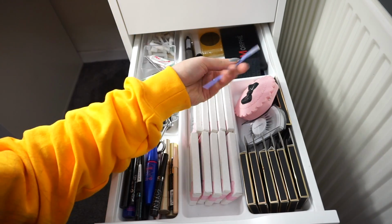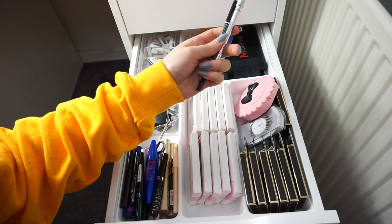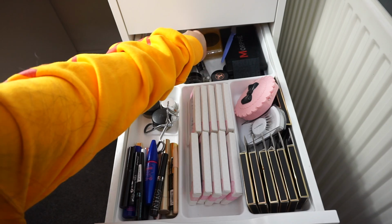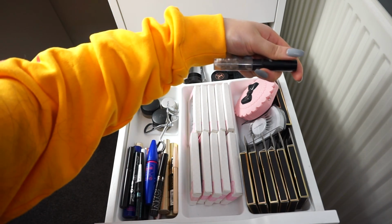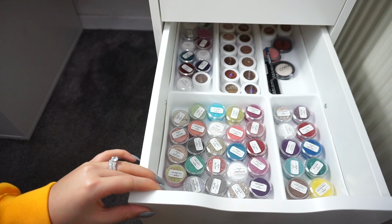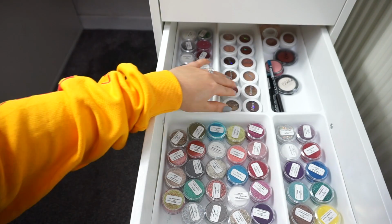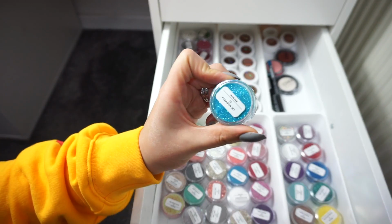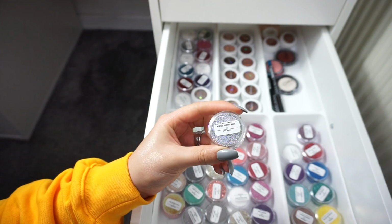Then I have a brow razor. I have the Precisely My Brow Pencil by Benefit. I also have a NYX brow pencil. I have an NYC Lash and Brow Clear Mascara. In this drawer, I just have all of my glitters and my single eyeshadows. So all these glitters are freaking beautiful and awesome, and they were only $1.